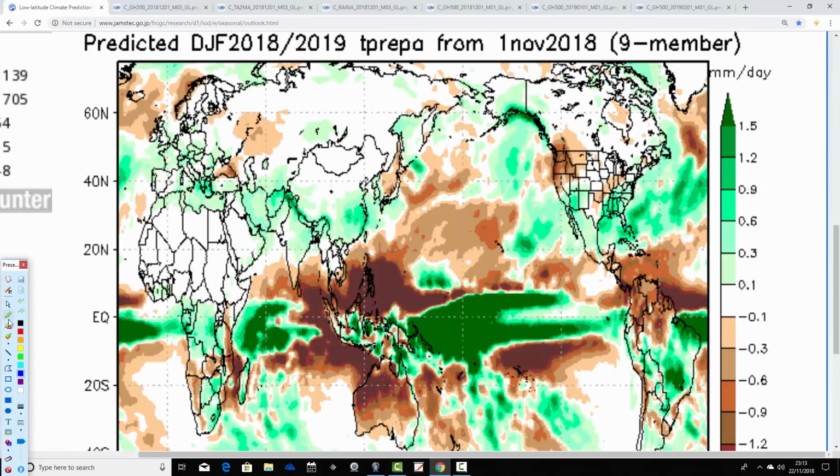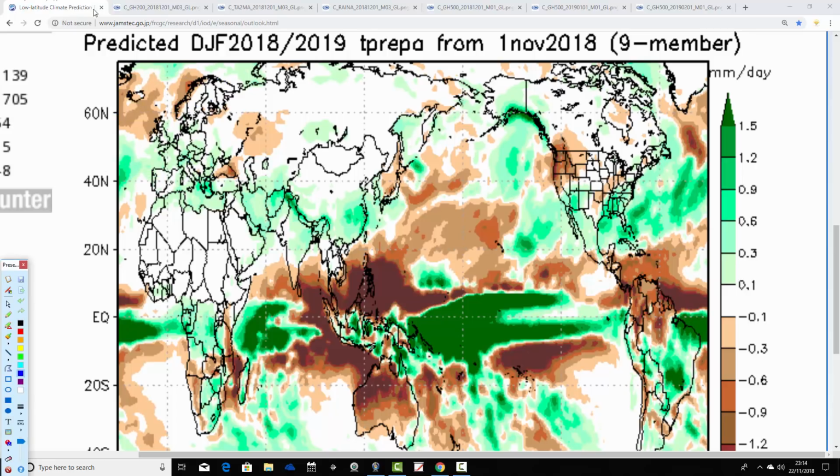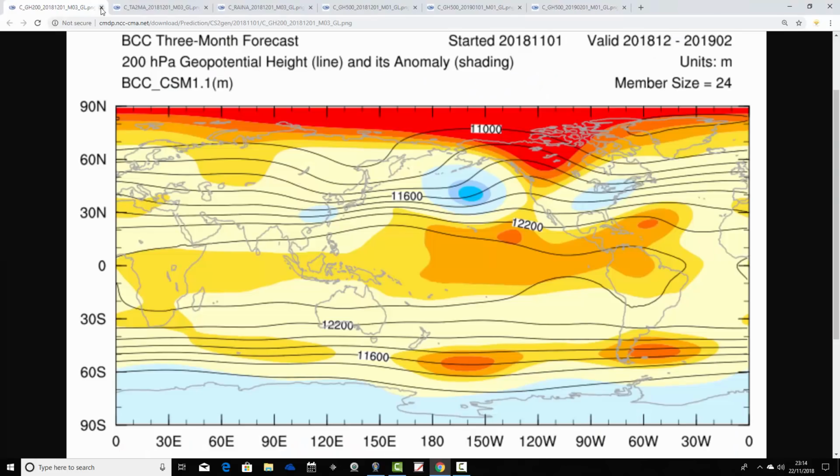Precipitation anomalies look like that, and a drier than average winter hinted at to the north of the country, a wetter than average winter hinted at to the south. And so again, we have got this blocking signal. It's a recurring theme across many of these models to have northern blocking be sitting to our north up here, and low pressure to be down here with the jet stream as well. So Jamstech also hinting at a colder than average winter.